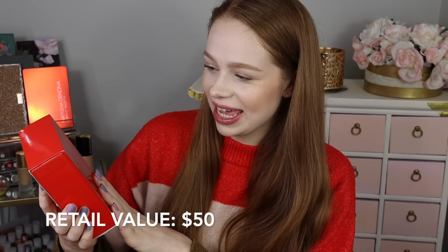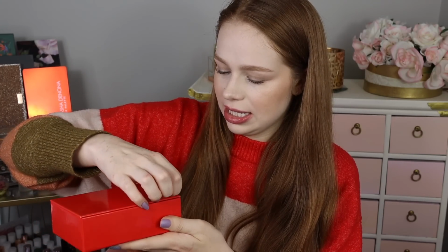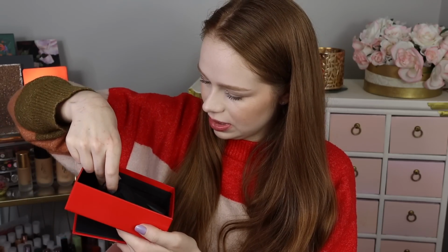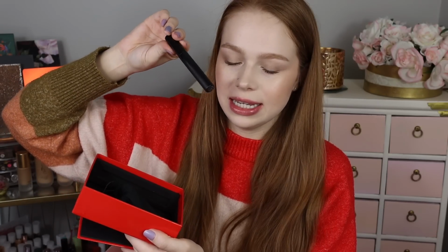We got a bigger box I'm pulling out now. This is from Tarte. This is the Pas de Deux Releve Lash Curler and Releve Mascara. I don't know anything about this, but it looks very fancy. I've never tried anything from Tarte before. Let's see. Oh, okay. So there is a mascara.